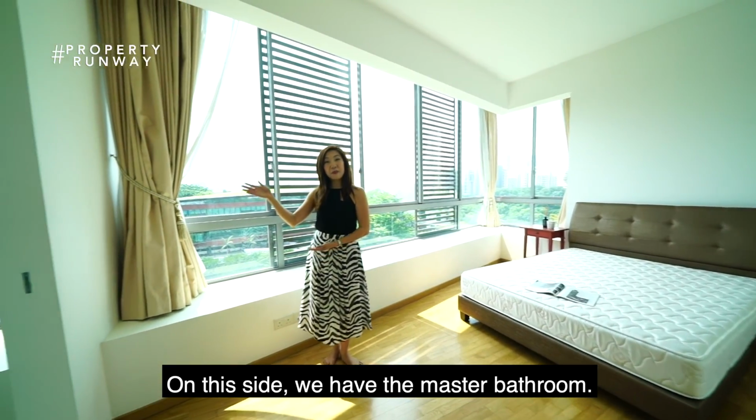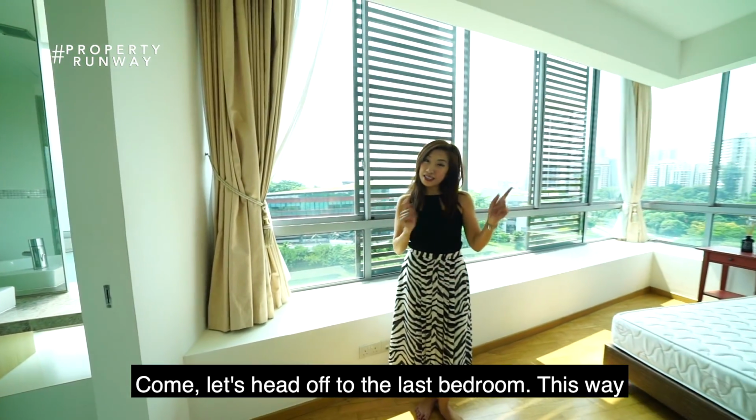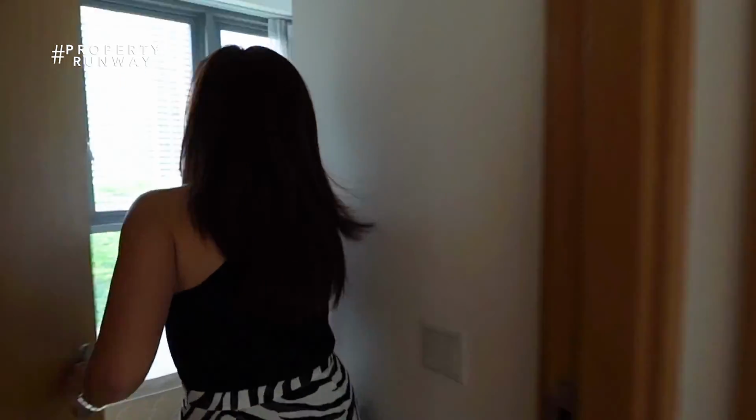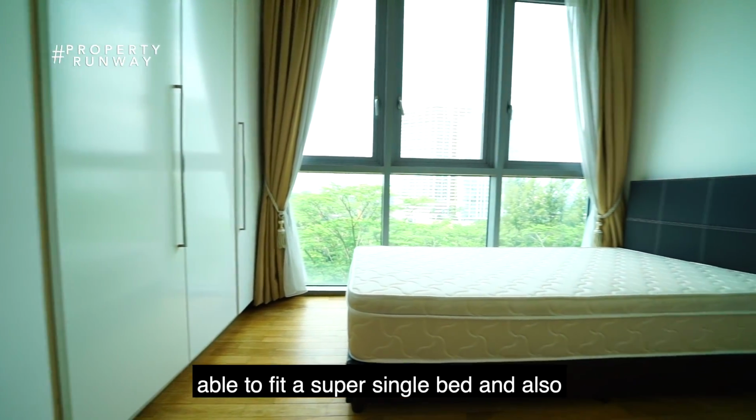On this side, we have the master bathroom. Come, let's head off to the last bedroom. This way. The common bedroom is a cozy size, able to fit a super single bed and also comes with a 3-door wardrobe.